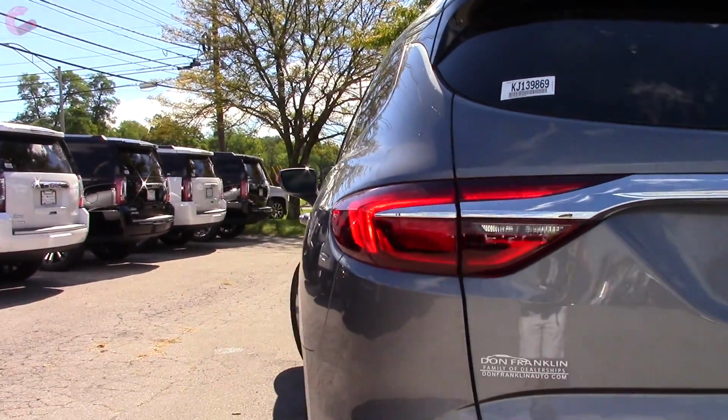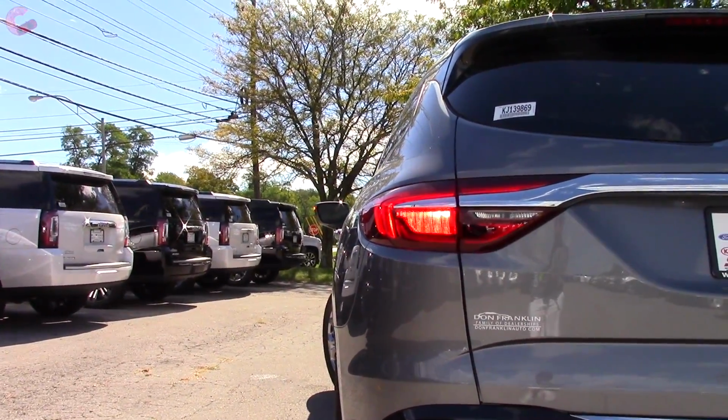Well, that covers everything on the outside, so now let's see if the interior stacks up as well.